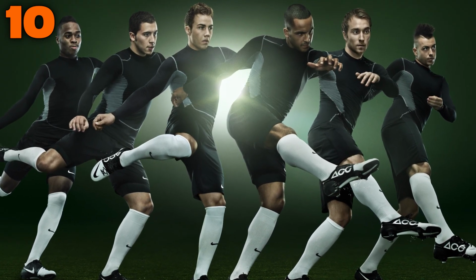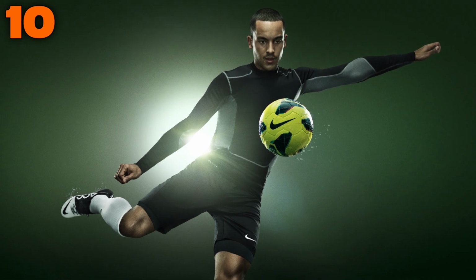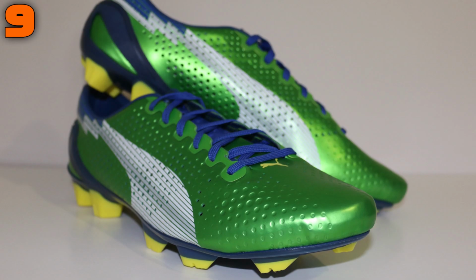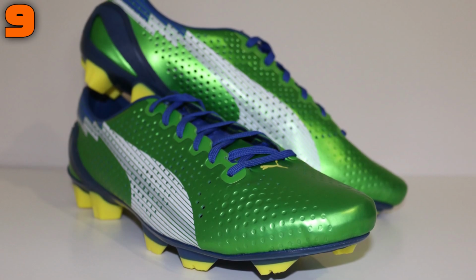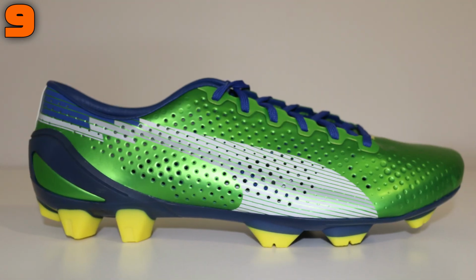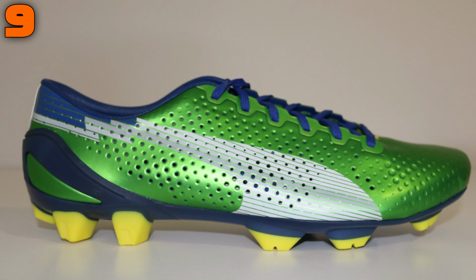Comfort wise, these boots weren't the best. Walcott wore the boots for a match and at halftime switched back to the Vapors because the boots were just too uncomfortable to wear. At 9, Puma dropped in with the EvoSpeed SL generation, which we were lucky to get our hands on. The boots tipped the scales at 153 grams or 5.4 ounces, which at the time were the lightest boots on the market.